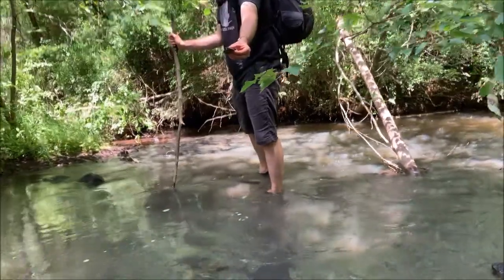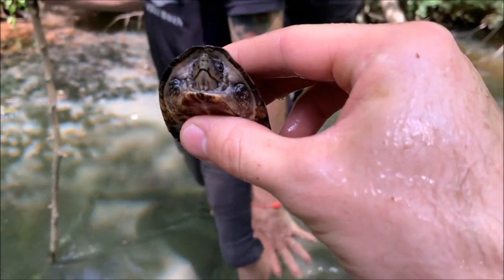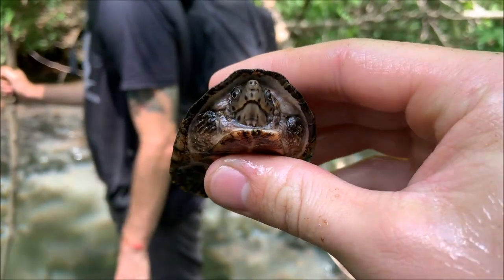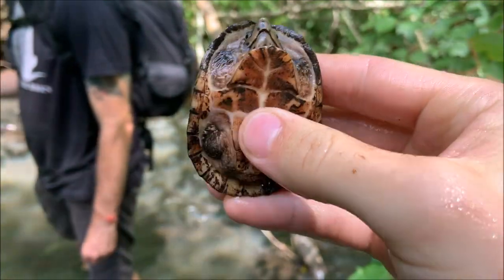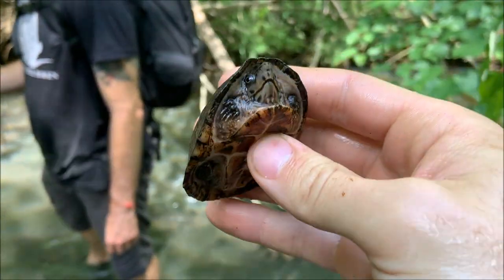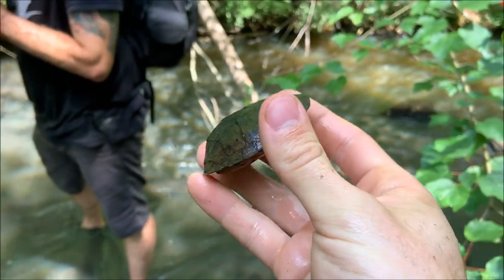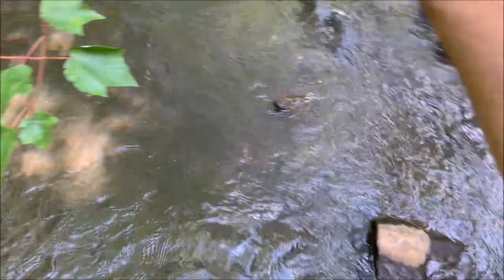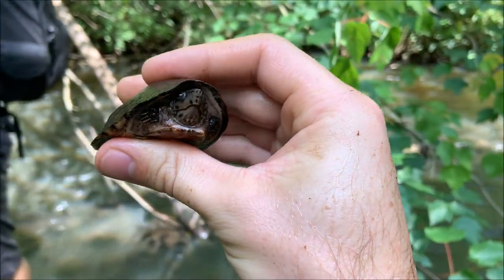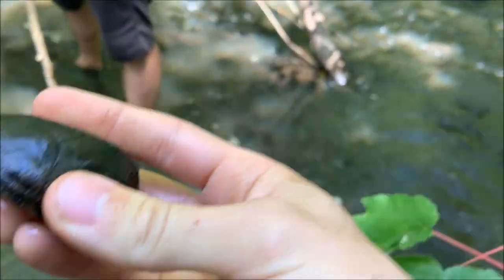Cool to see. And Greg just got another tiny one. Let's check it out. It's about 2 or 3 years old. So yeah, they have really pretty patterns on their heads. When they stick their heads out, you can see that. But I mean, they look just like rocks on the bottom. You have to be patient, but you can spot them just wading in creeks like we're doing. And then of course, as always, we let the turtles go back into the natural habitat where they belong.